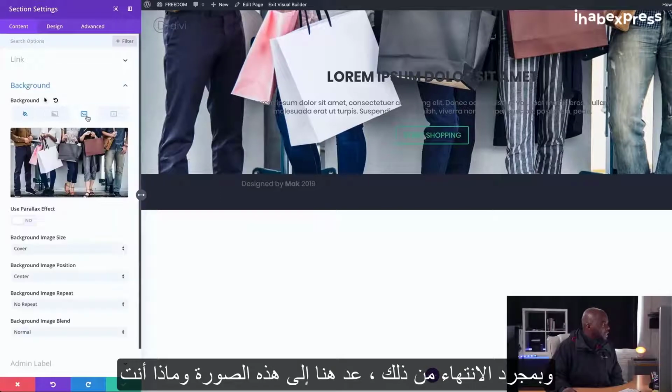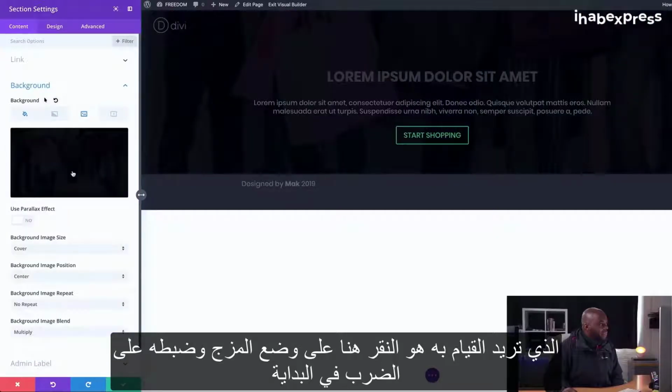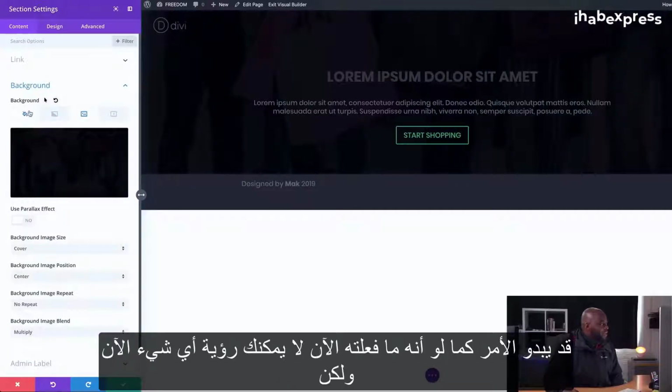Right, so once we've done that, come back over here to this image, and what you want to do is to click here on blend mode and set it to multiply. So at first it may seem like, oh, what have you done? Now you can't see anything now.